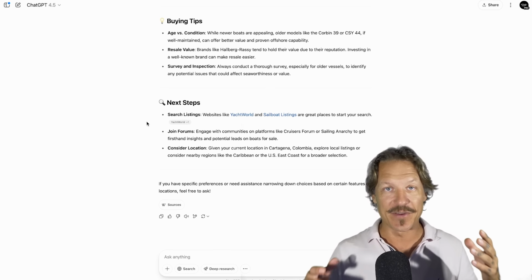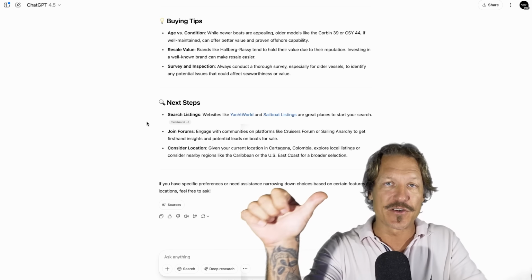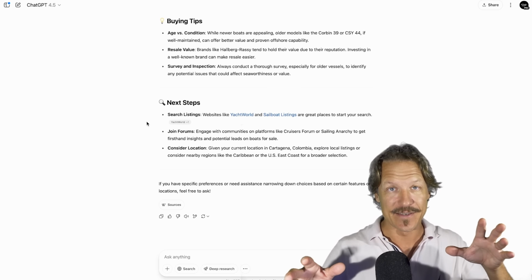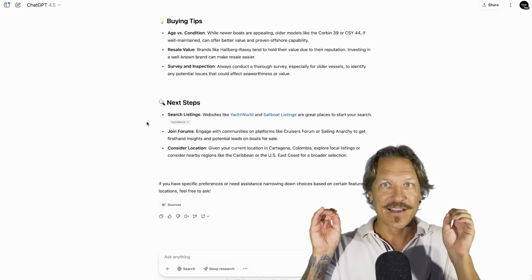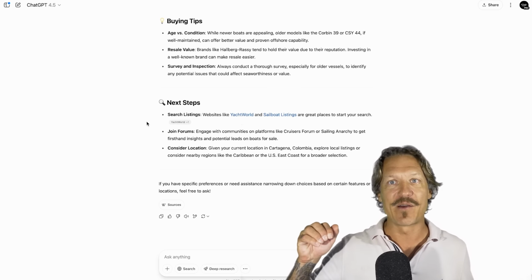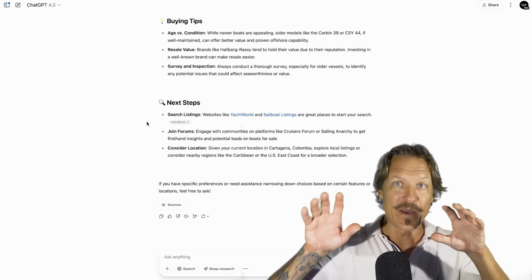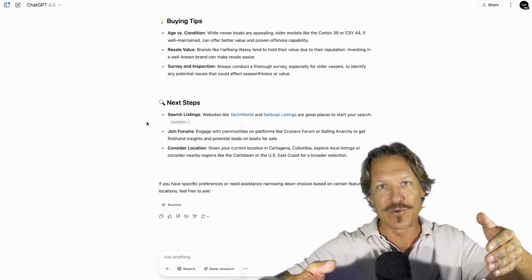So the first tip on using AI is you can search for parameters outside of the normal user interface parameters for these sites. So it'll search all the sites, and you can say, I want it to be a blue boat. I want it to have 2 cabins and 2 heads. That's something you can't normally do on YachtWorld.